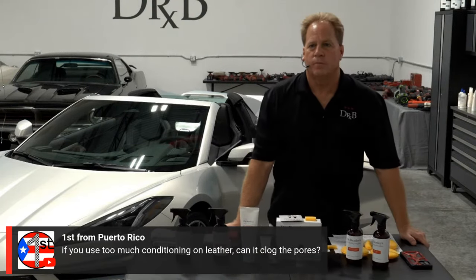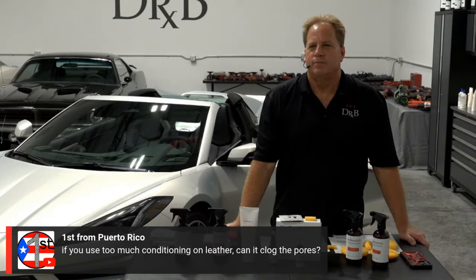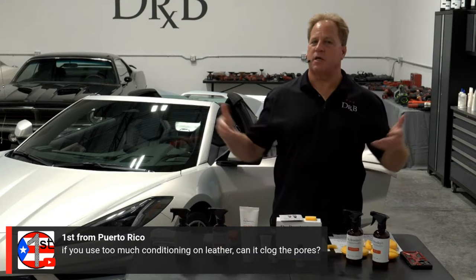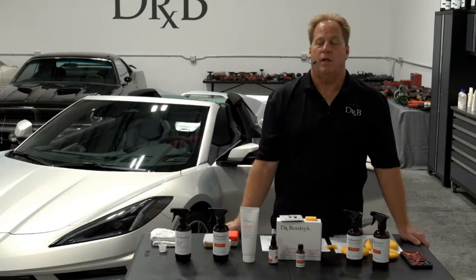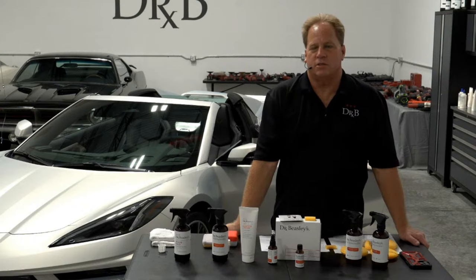This is a good question. Herberto coming back in: if you use too much conditioning on leather, can it clog the pores? No, what it's going to do is at some point it's just going to sit on top. It's not going to go in. It's a way to tell that the leather is full or gorged, and then you wipe that excess off. And that's actually not even a bad practice, to apply the product until you see it's just not soaking in anymore.